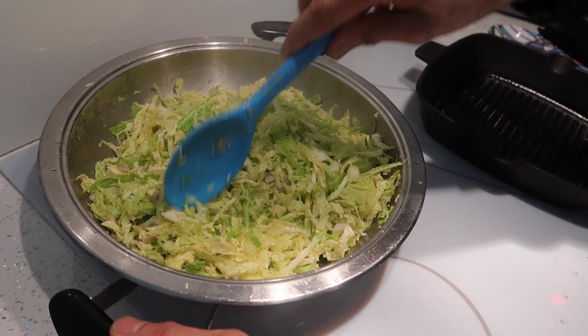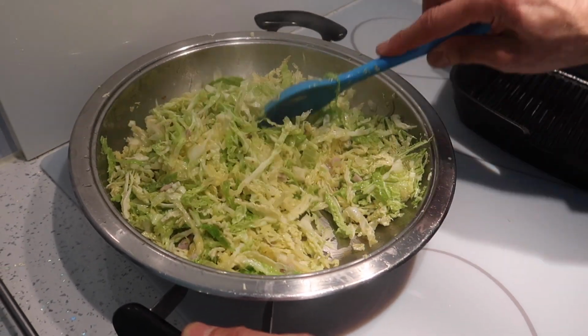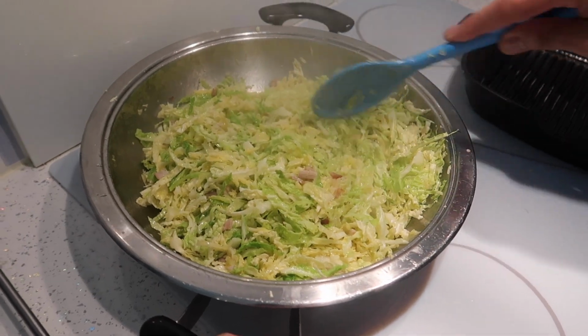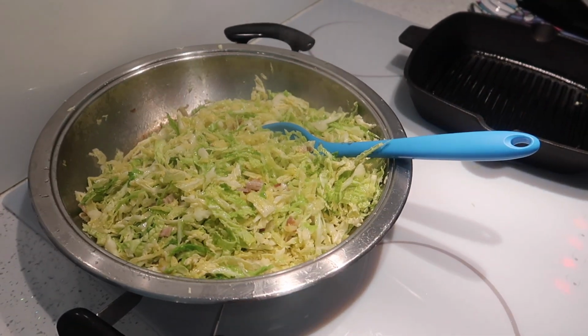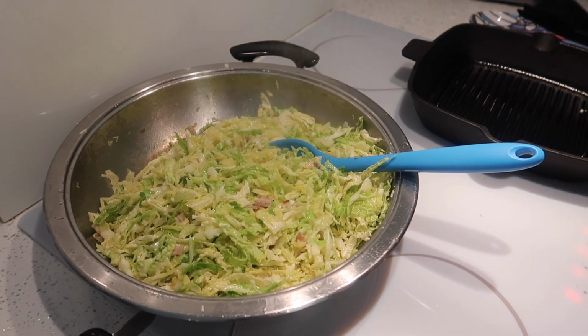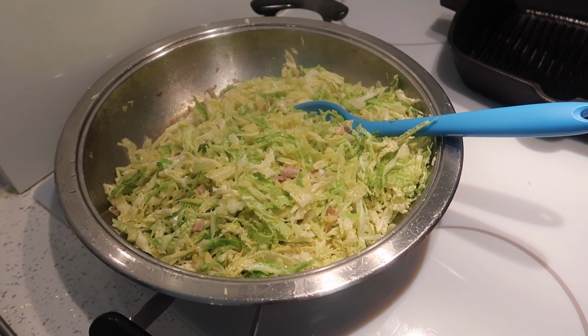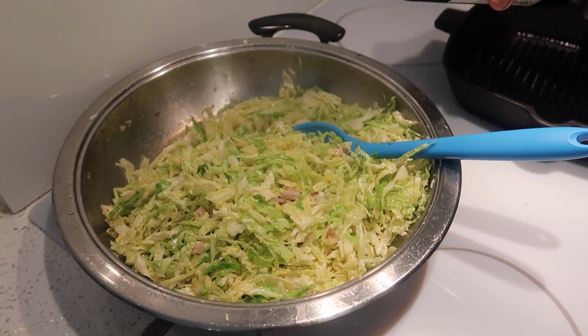So we've been stirring the bacon and the shallots through the cabbage and sweated it down in the butter. And now we're going to add some wine. Oh, wine to the cabbage? Yes. You forgot to say that in your ingredients, Rico. I did. But we're going to add some wine. We'll let you off as it's your birthday.